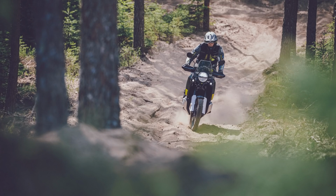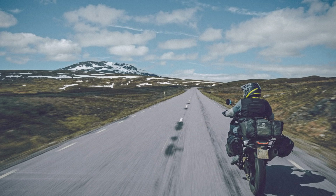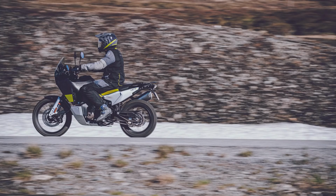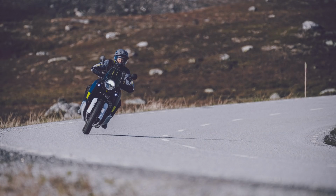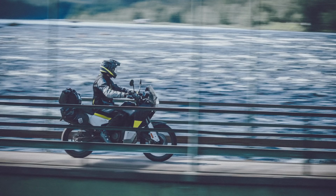And there's going to be multiple ride modes available for the Norden 901 that alter the throttle response, traction control level, and peak horsepower. They're pretty consistent with all other manufacturers, but there's going to be a street mode, an off-road mode, a rain mode, and an explorer mode that gives the rider control over various functions and helps you reconfigure the displayed information on the dashboard.